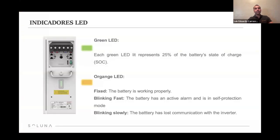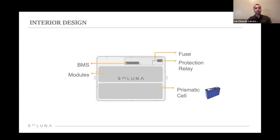The green LED in the 5Ks represents 25% of the battery state of charge, so you will have 4 of them. And the orange LED, if it's fixed, means the battery is working properly. If it's blinking fast, the battery has an active alarm and it's in self-protection mode. And if it's blinking slowly, the battery has lost communication with the inverter.